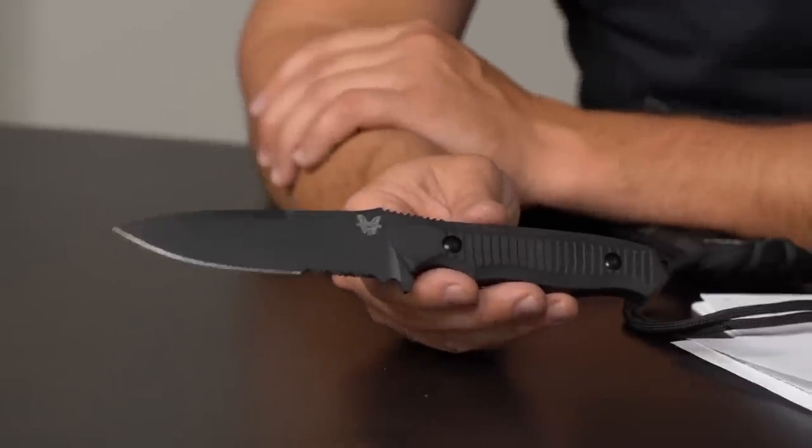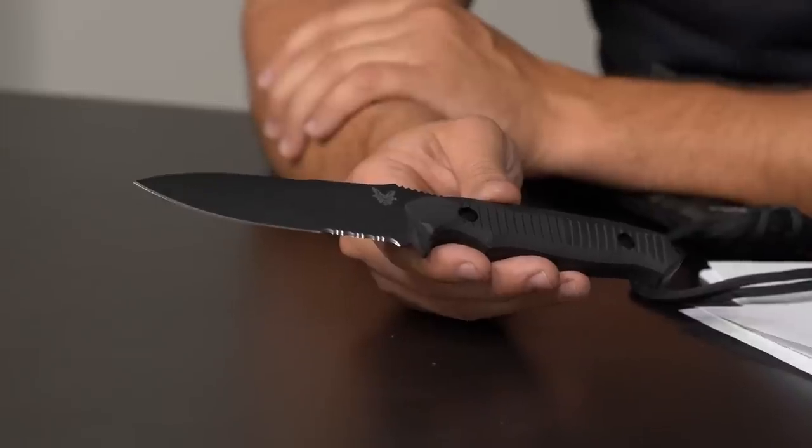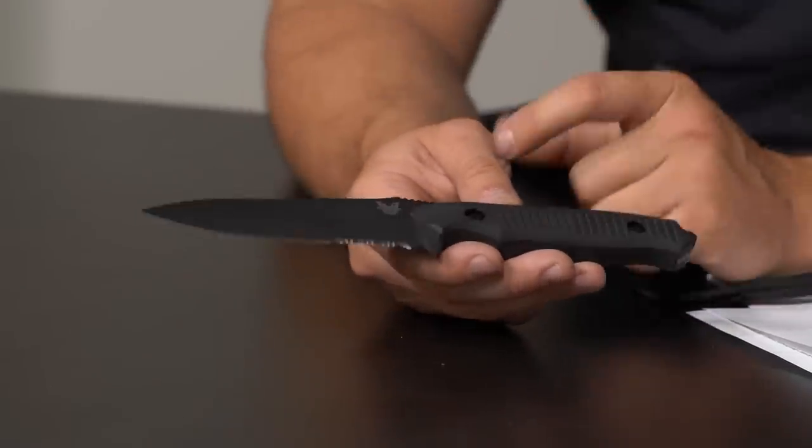RileyKing.jpg, great name. Benchmade Nimravis. One heck of a fixed blade, serrated and sharp, can take a beating and still keep going. Been on a bit of a fixed blade kick recently. Fixed blades are awesome. This thing is beautiful though.